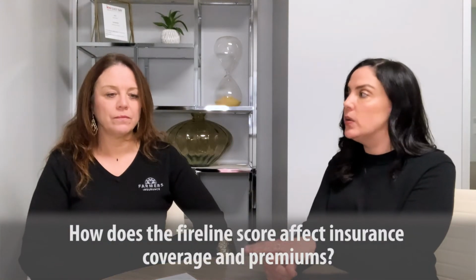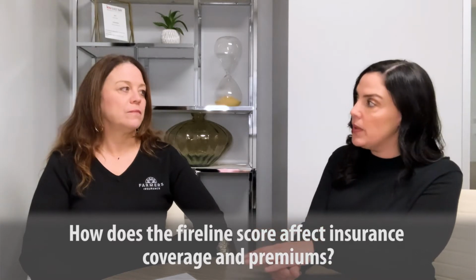Exactly. Obviously we live in the state of California, but I know there's a different version of this with every state, or whatever part of the country you're in. In California, the big one is fires. So what is a fire line score, and how does that affect the insurance amount and the premium? Right now, with the fires in California, it's becoming a year-round situation. The state of California has determined the slope, how long it takes the fire trucks to get to a home, and how much brush is around the home. And that gives us a score.